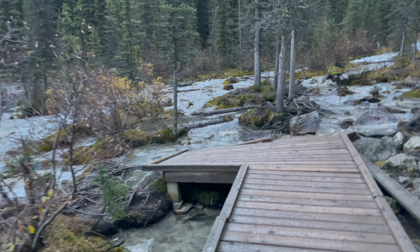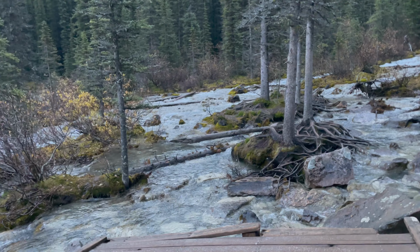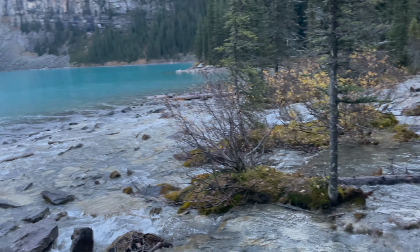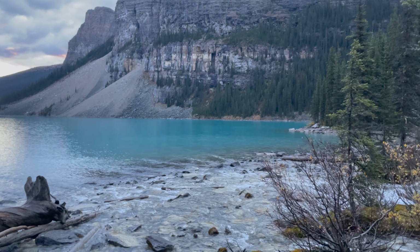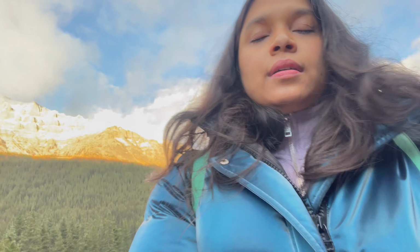Take you on a little walk. So this is Lake Moraine. It's a glacial fed lake. I'm not going to go beyond this because it's quite slippery. We're going on the Rockpile Trail now.